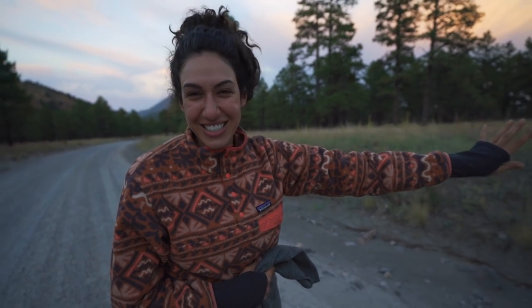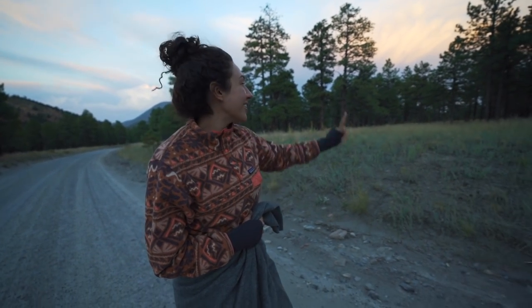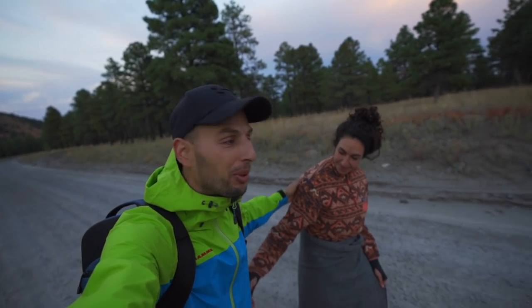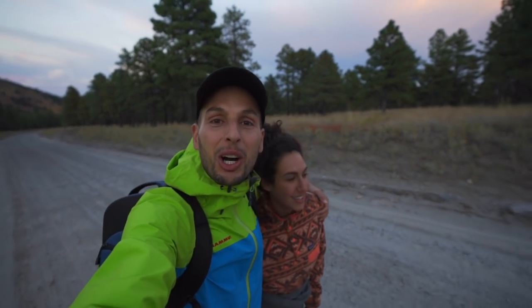Just finished dinner and now we're going for a short walk around the national forest that we're camping in, and it is so alive. We've already seen like 6 or 7 deer run across the road, and there's a mom and her little doe over this way. Long drive day. We always love taking the opportunity to walk, stretch, keep the heart rate up, and brainstorm great ideas.